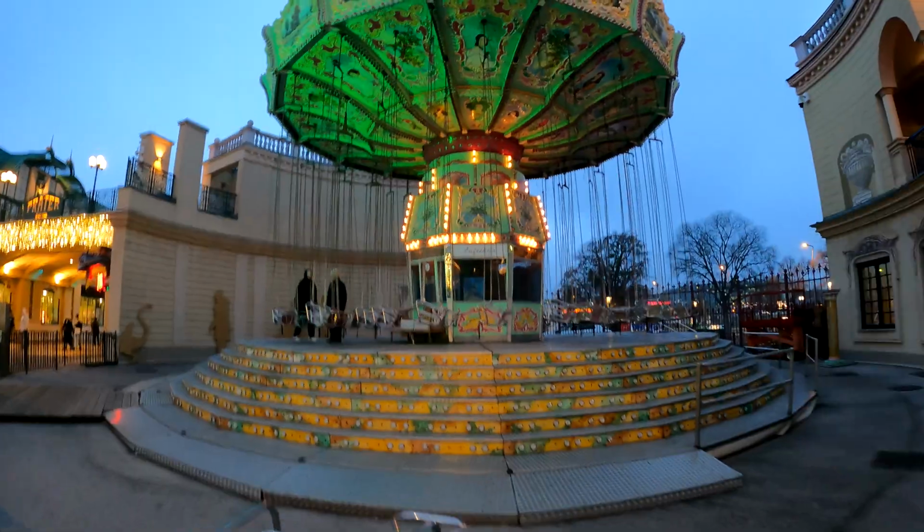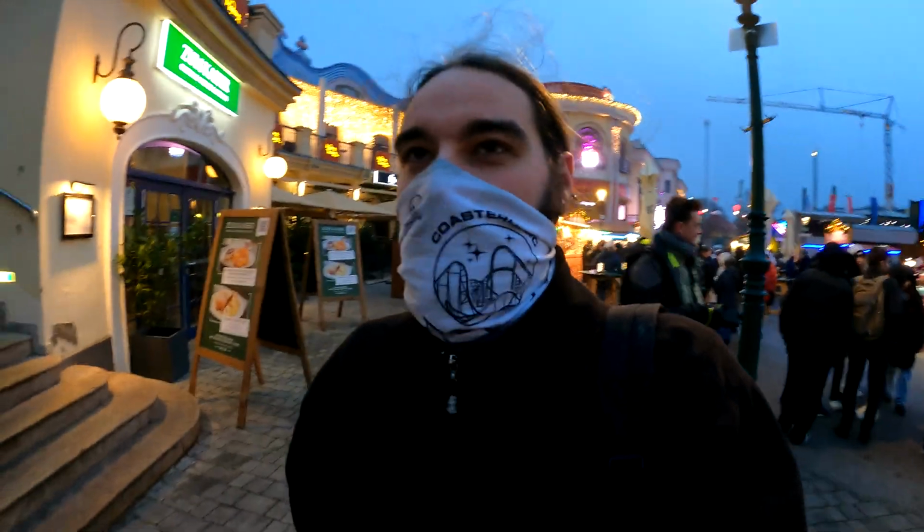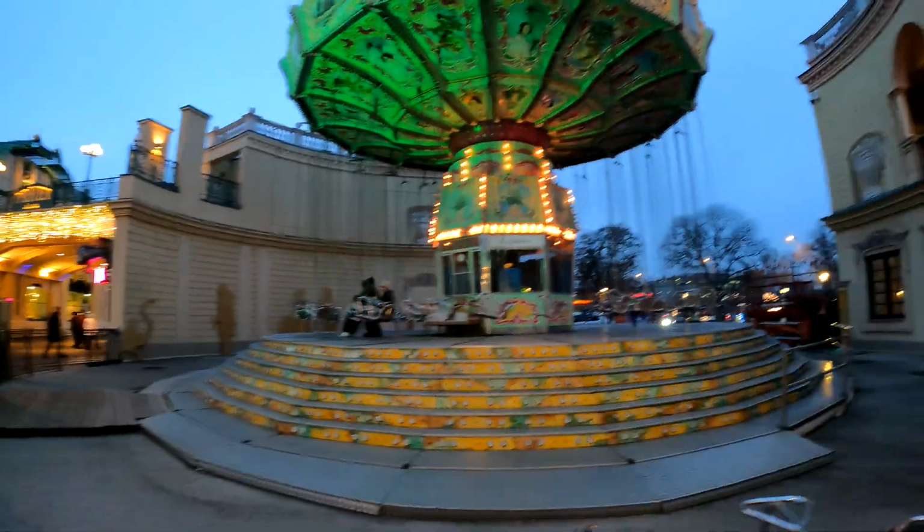That has to be the coldest go I've ever had on a wave swinger. Even this, right, this is quite warm. I got this from Energylandia, €3, get yourself one, they're amazing. Even this wasn't protecting me from the wind. But yeah, it was a good one.